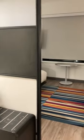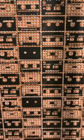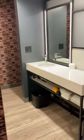Let's do a hotel room tour of the Aloft Charlotte Airport Hotel. Immediately when you walk in this room, you can tell it has such a cool and fun vibe. For example, this cassette tape wallpaper was such a cool detail. I've never seen anything like it before.